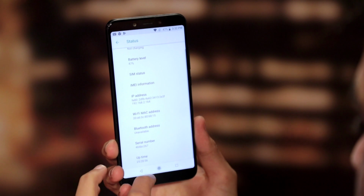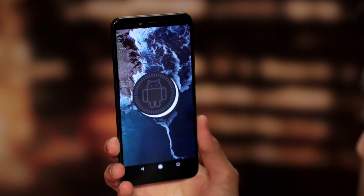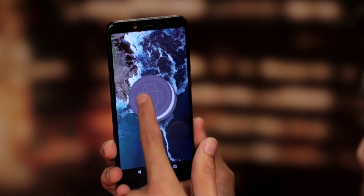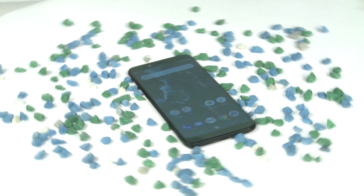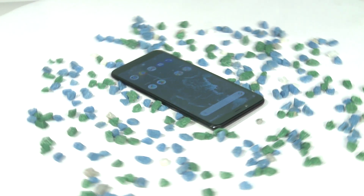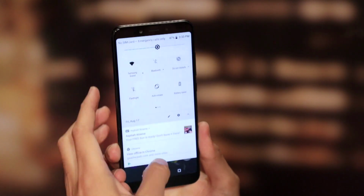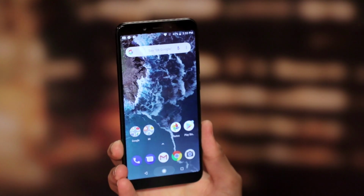The Mi A2 is part of Google's Android One program, and therefore runs stock Android 8.1 Oreo out of the box. The experience is smooth as there are no unnecessary apps or animations to bog down the system. But the simplicity also means you miss out on certain features like gestures for navigation and face unlock.